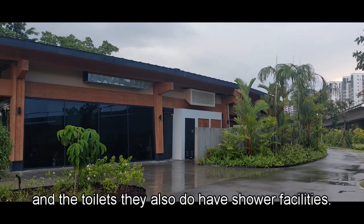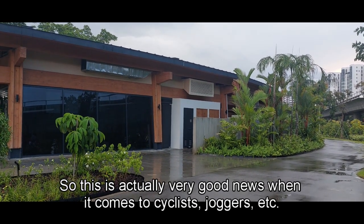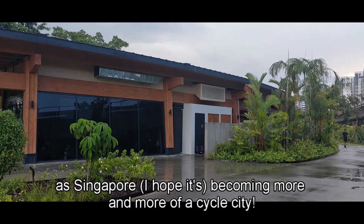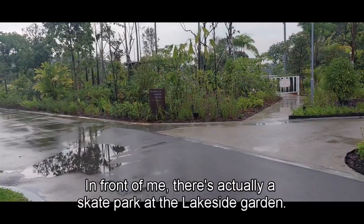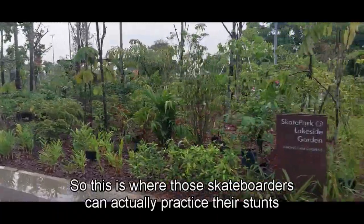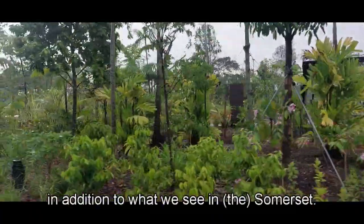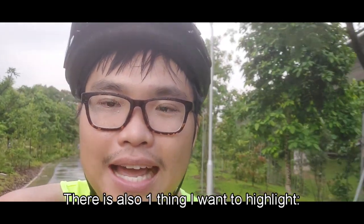The toilets also have shower facilities, so this is very good news for cyclists, joggers, etc., as Singapore, I hope, is becoming more and more of a cycle city. In front of me, there's a skate park at the Lakeside Garden. This is where skateboarders can practice their stunts, in addition to what we see in Somerset.